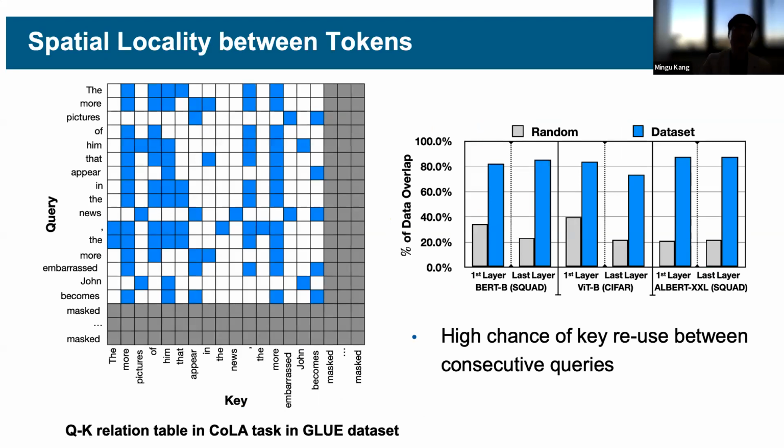Okay, and we also found another good opportunity, which is spatial locality. This figure shows that, let's say, for the first query, it is given, and then we do the dot product with all of the other tokens as shown here. Then which tokens are unpruned? The unpruned tokens are marked with the blue color as shown here. In this case, because those are unpruned tokens, the unpruned token contents should be delivered to the digital processor.